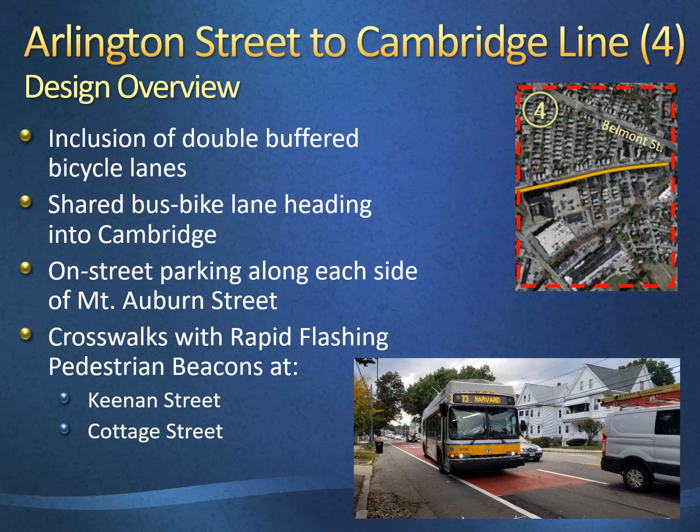The fourth and final segment, Arlington Street to Cambridge. The design overview includes a double buffered bicycle lane in each direction. This part of the corridor has more right-of-way to work with. Because of that, we are able to implement a double buffered bicycle lane in each direction.